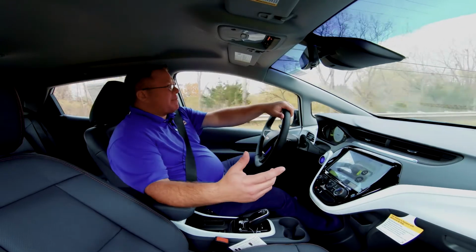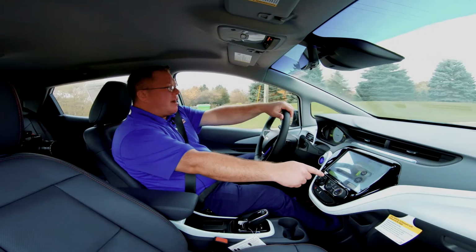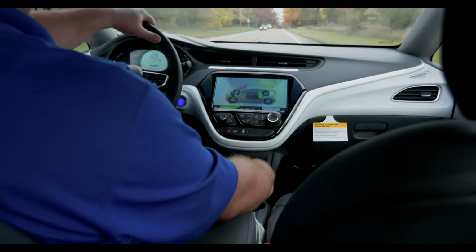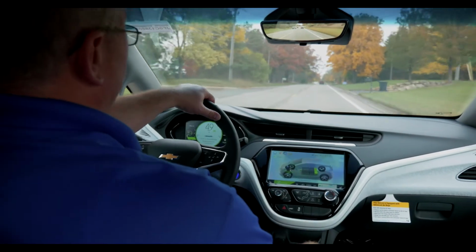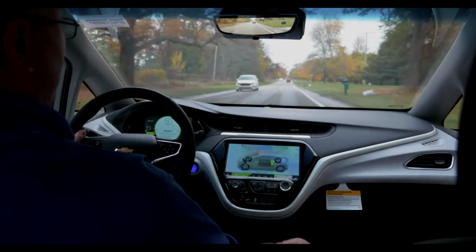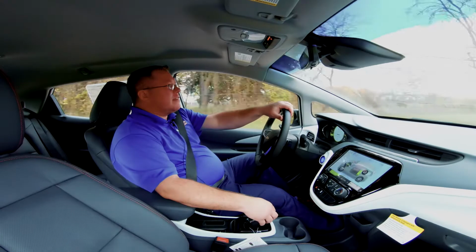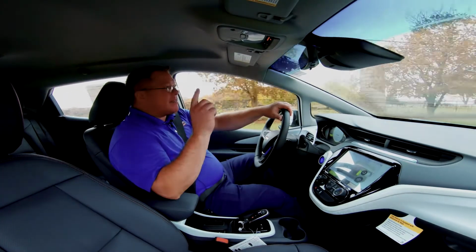One of my favorite things about it right here is you can watch yourself creating your own energy. As you're driving and you release the gas, you immediately are recharging your battery. That 259 mile range that Chevy is offering right now on the Chevy Bolt, you get to participate in that a little bit. If you are careful and you use your regenerative braking and you drive cautiously, you can max that out. You're getting 260 miles on a single charge.